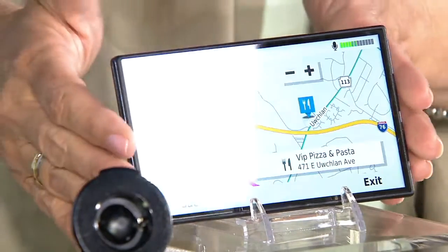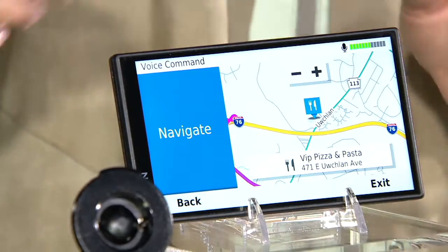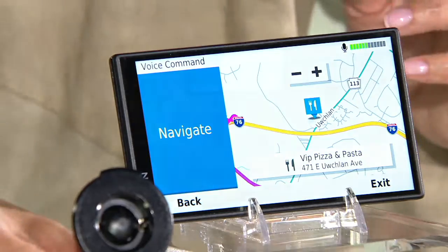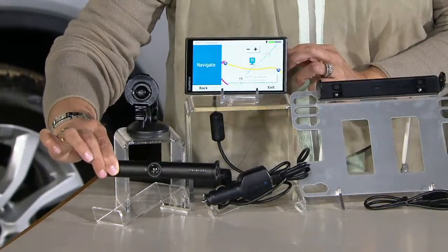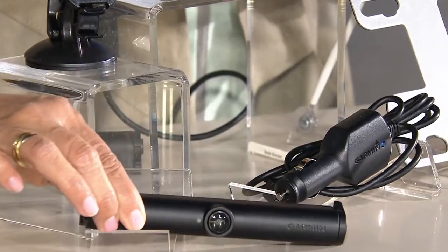Here is your unit itself. So as you can see, it's a 5.5-inch screen, full edge to edge, big picture, easy to read, easy to see everything. You're getting your mounting piece that's going to go up on your front windshield. For the first time ever, we're including that camera. That's your backup camera. We're going to show you how to install that in just a moment.